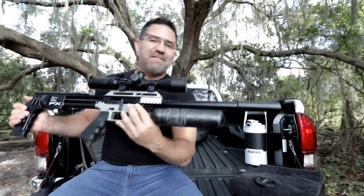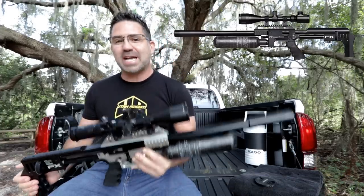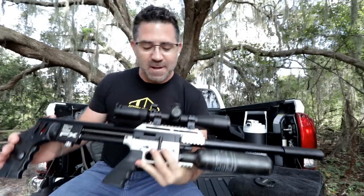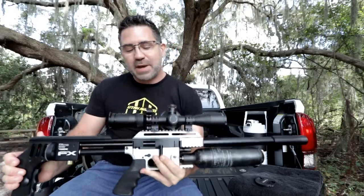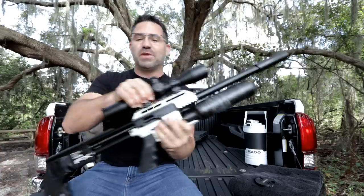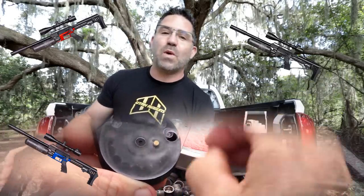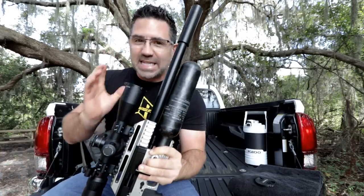All right, guys. The FX Impact X comes to us from Sweden, and it is the successor to the Impact. It's available in .177, .22, .25, and .30. It measures 34.25 inches long. It weighs 8.7 pounds, just as you see it here, to include a scope, mounts, a bottle filled with air, and a magazine full of lead. It's available in silver, black, red, blue, or gold. Comes with one magazine, and you can pick one up from the guys at Utah Airguns for around $2,000.